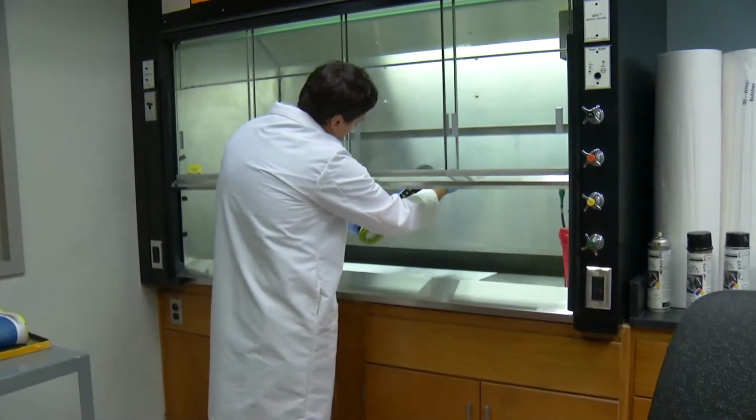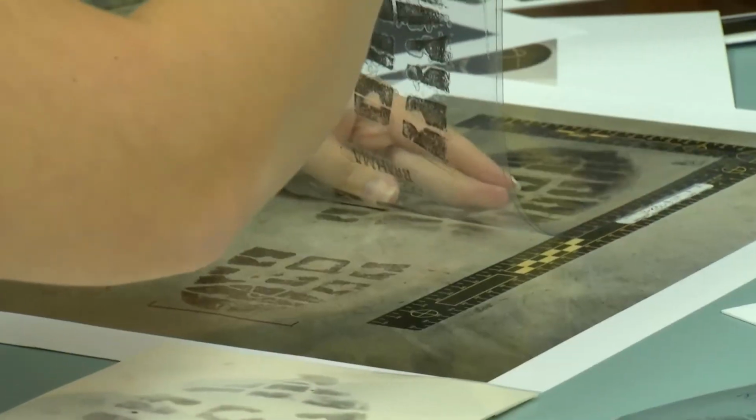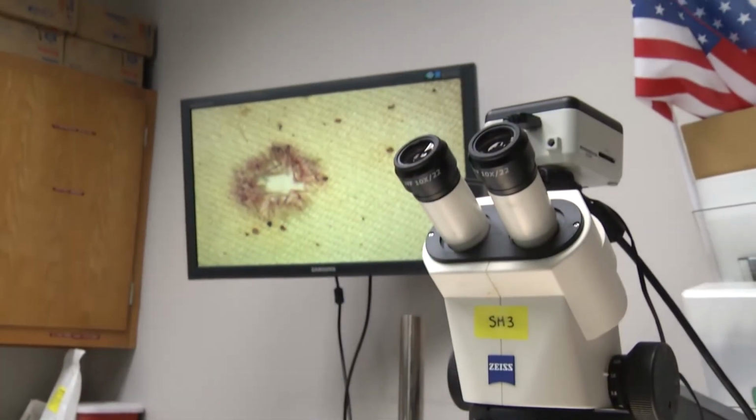Evidence comes in, we check it into our system, assign it its unique FDLE case number. It goes to an analyst to work, depending whether it's firearms, DNA, latent prints, chemistry, whatever the discipline may be. They work it, analyze it, they will then return it back to evidence, and then it goes back home to the agency that submitted it to us.